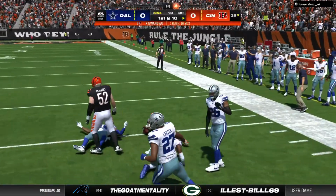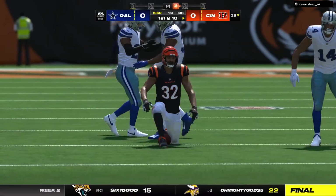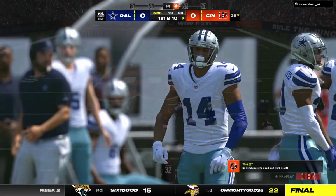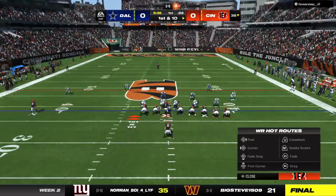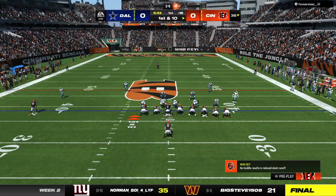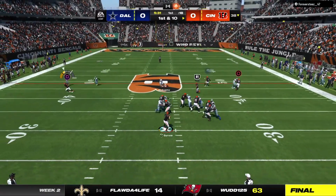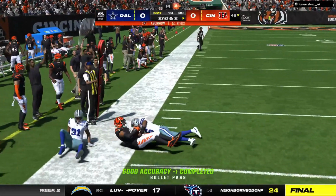And they're able to get this one across the 35. 18 yards on that one, and the Bengals are moving. First down. Here we go. That's good for the Cincinnati Bengals. First and 10 at the 38-yard line. Burrow will throw. That's complete to Justin Jefferson.